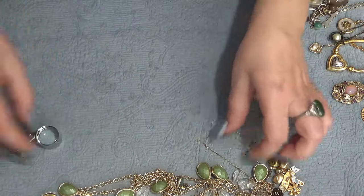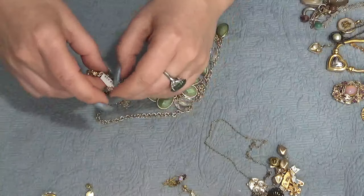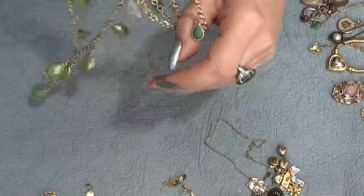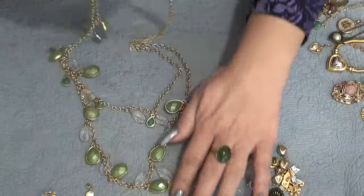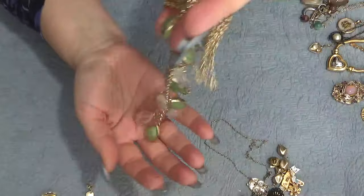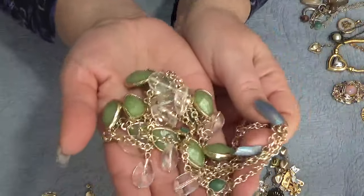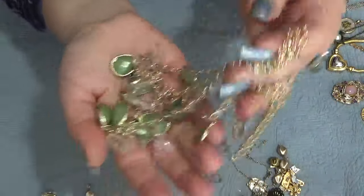This is pretty. This one was $14.99. It's a necklace. Two strands here. This is also in very good shape. This with some teardrops, green, kind of an iridescent color on. This is pretty.